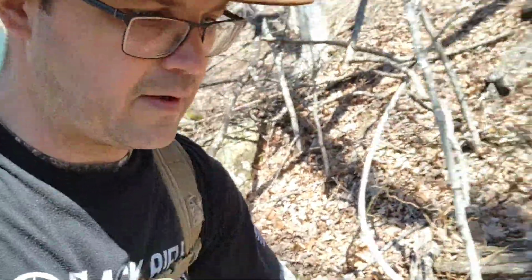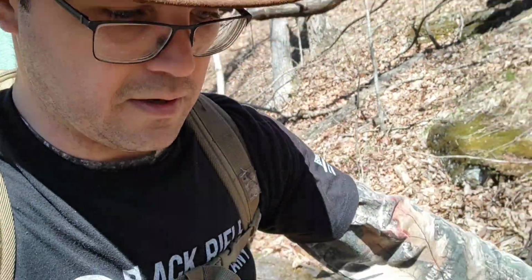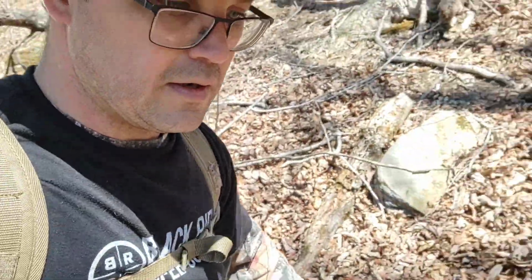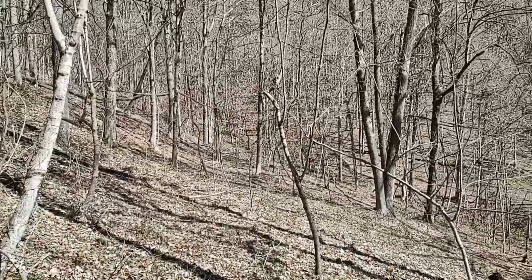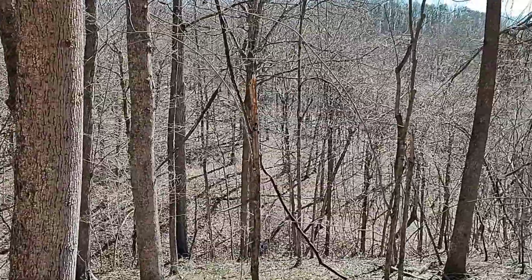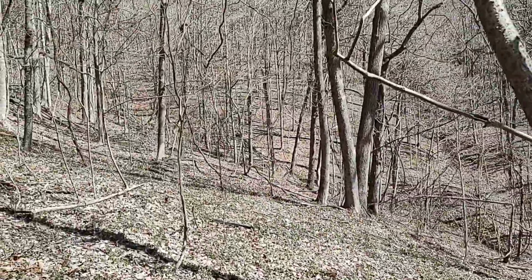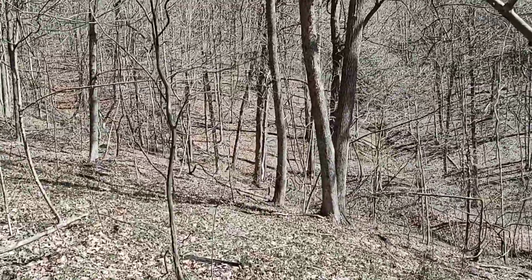So we had to adapt by going up on top of the ridge, and we found what looks like a turkey hunter's trail up here, so it's working out pretty good. So here's the wraparound. We're gonna go around there to get back on trail, because down below it's way too washed out.